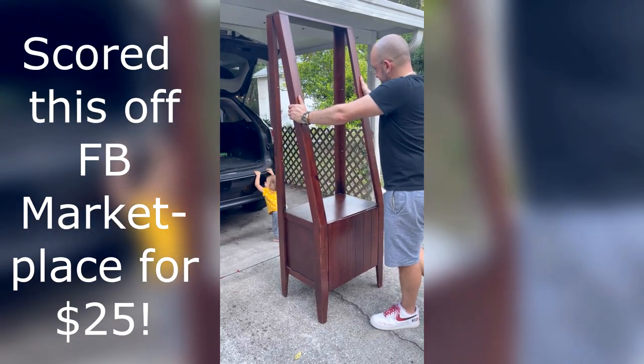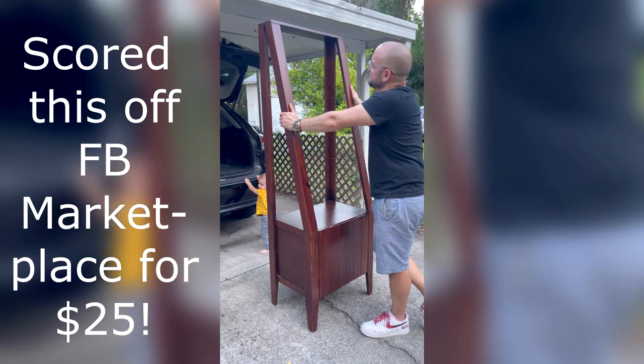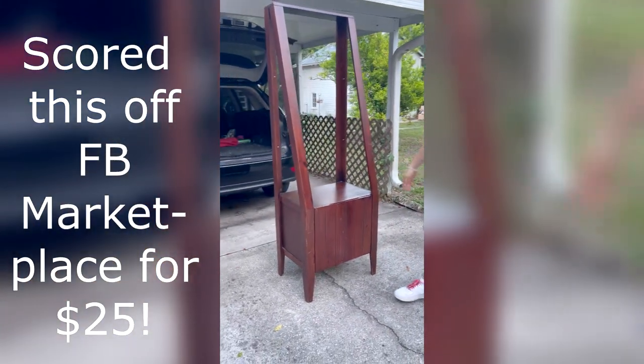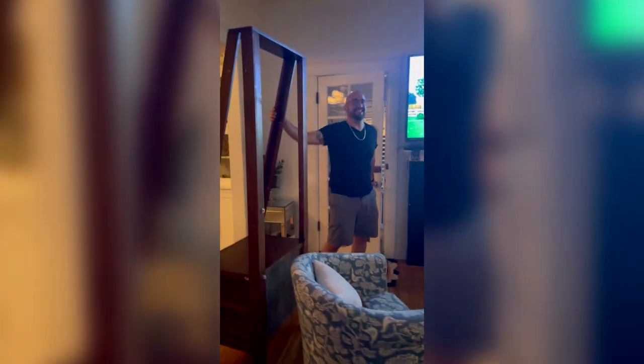All right, this is what I just picked up. Carlos doesn't believe that it's going to go where I have the vision for it, but it's gonna work so great. Yeah, okay, in our bathroom, but it ain't fitting. I'm telling you that right now. It is a little bigger than I thought. Not fitting in our bathroom unless you know of a secret wall that opens to another bathroom.